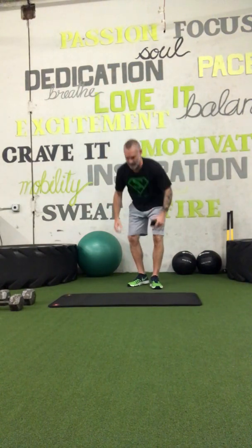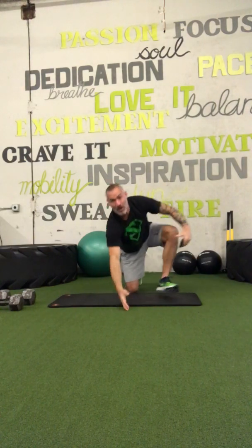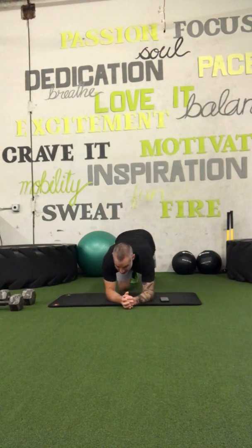In 3, 2, 1, and relax. 1 minute regular plank. You'll be on your elbows and your toes for your 1 minute regular plank. Ready, set, go. You're on your elbows and your toes. I want you to breathe through your core. Try to mentally take it out of your arms and your shoulders and your neck and your head. 1 minute regular plank. And breathe.